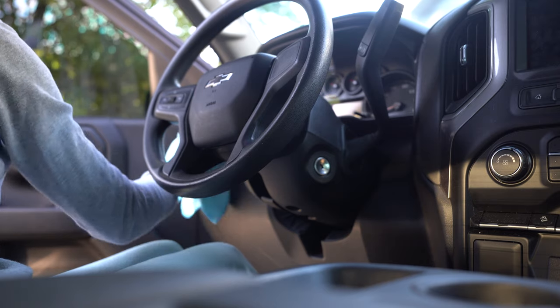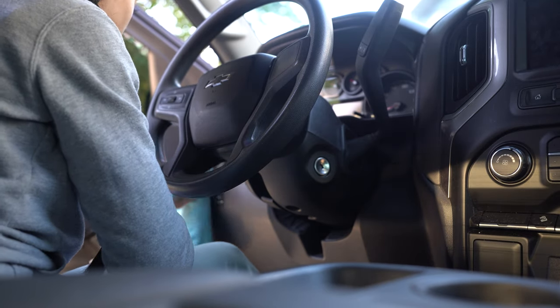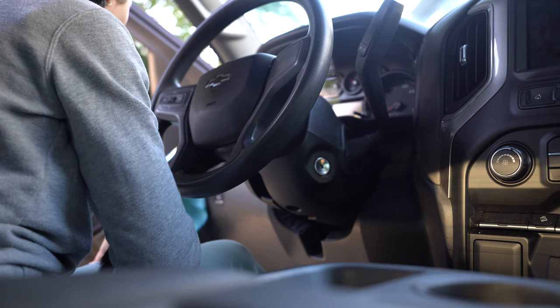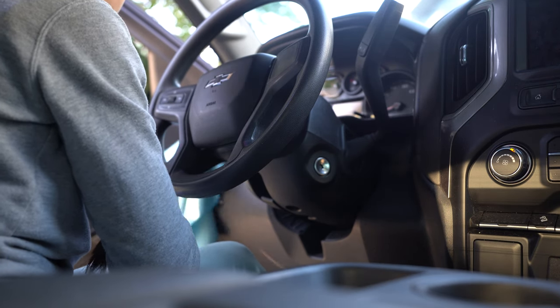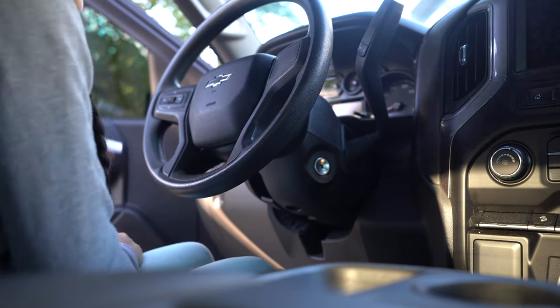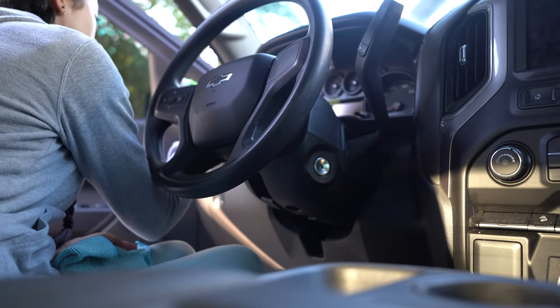The first thing I do when I arrive at a client's house is take before pictures. Here you can see, this is how I usually start every single detail: I always start with the driver's side door. And then I move on to the steering wheel, the dash, the center console, the center area, all of that. Not seats, not anything that's not part of it. For example, in this video, I'm not cleaning anything other than the material of the steering wheel or something like that.